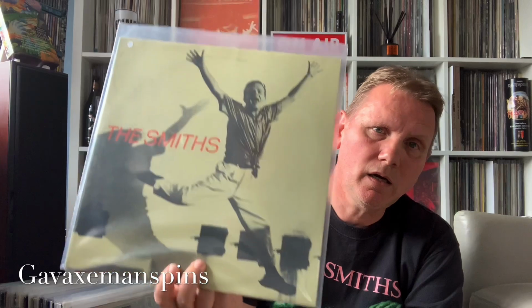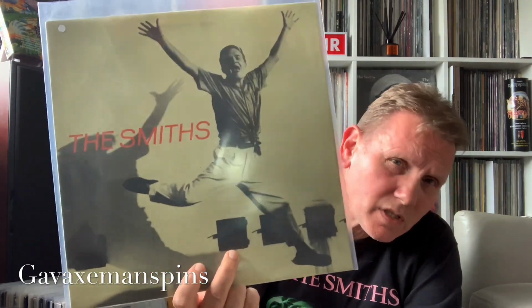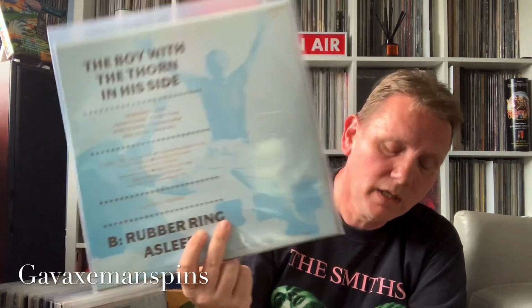So number 4. If William, It Was Really Nothing is not the greatest 12-inch single of all time, then I think this one is. This is The Boy with the Thorn in His Side, and I've chosen this not for the A-side because it's the 2 B-sides, Rubber Ring and Asleep, and on this they segue into one another, and it's one of the best pieces of music the Smiths ever did.